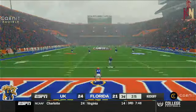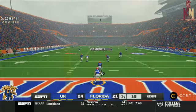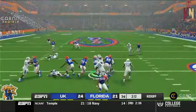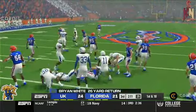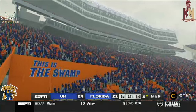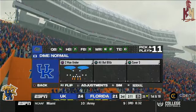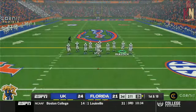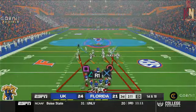It's up, and it sails through the uprights. Even though they gave up the field goal here, that defense is feeling pretty good about themselves right now. It could have just as easily been a touchdown. Campbell looks ready to kick this one off. He just drills this one. He's to the 20. And he's tackled at the 25.